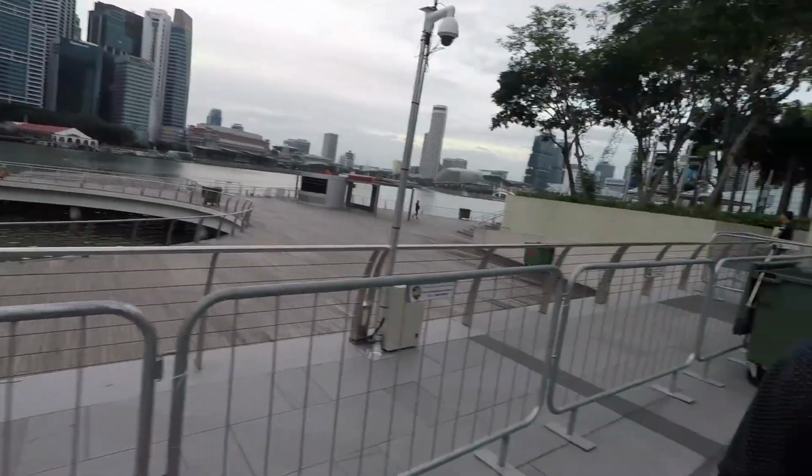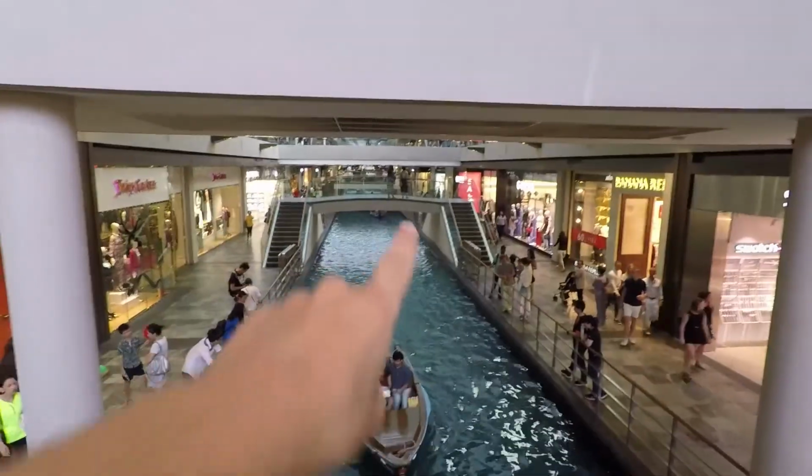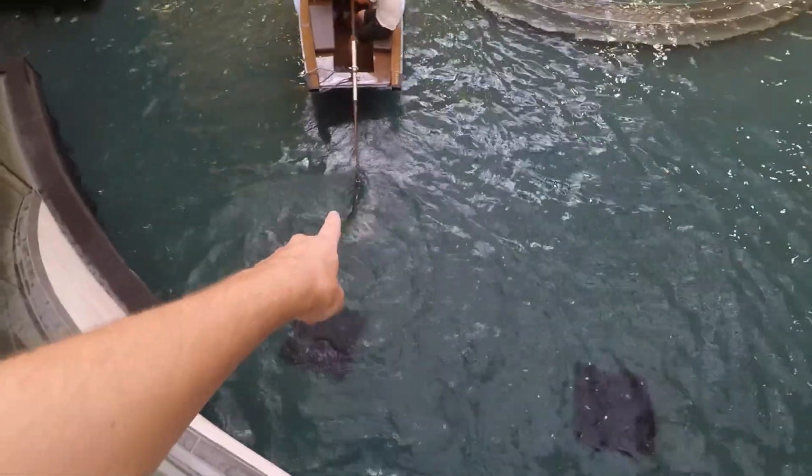Really, really beautiful. We're now inside the shopping mall that is right next to the Marina Bay Sands Hotel. And apparently it has a river inside it, which we're searching for. And here is the river with a boat in it. There's a tea salon over there just above the river. So you can have your tea above the river. They're just using a scuba fin as their propulsion device. To top it all off, there's also a skating ring.